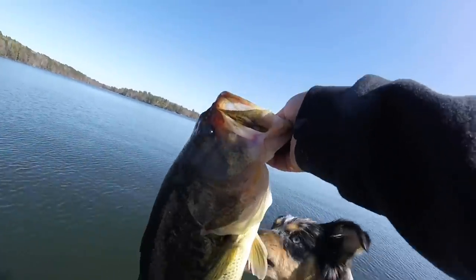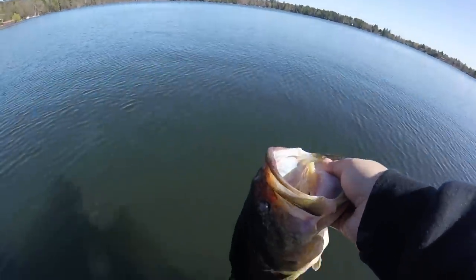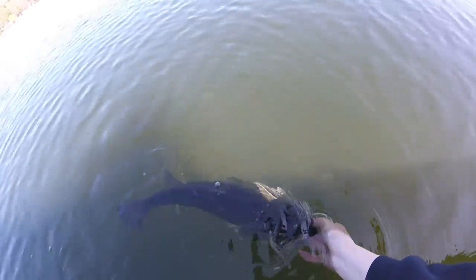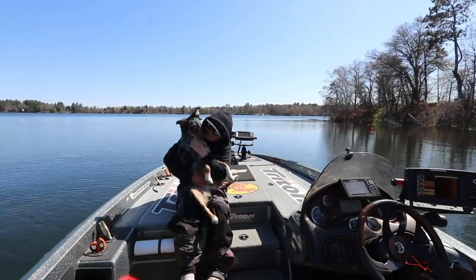This is freaking awesome. Kevin is just addicted to the fish. He loves kissing them. We're gonna get a very graceful release on this guy. Oh my God, you are freaking big. Bye. Farewell, friend. Oh, Kevin, that was a big one. That was a big one, huh?